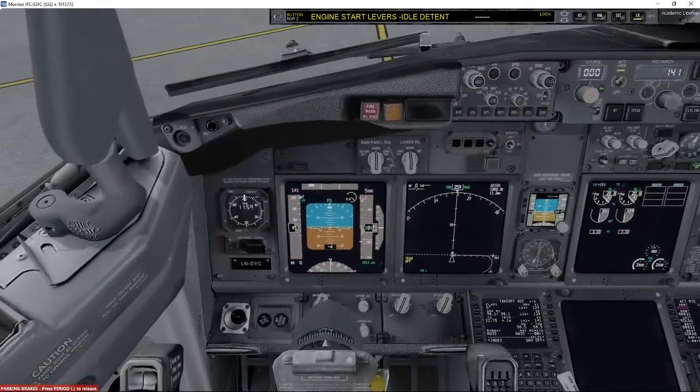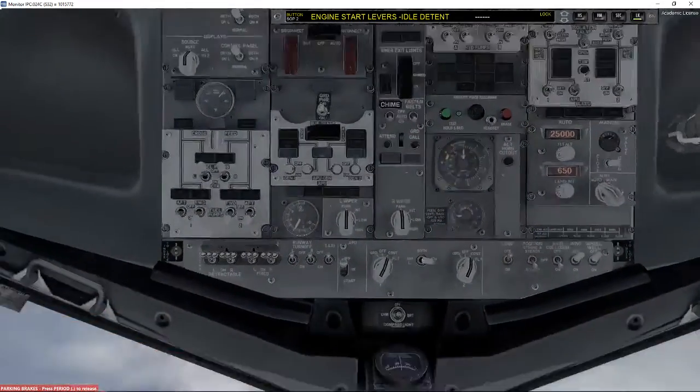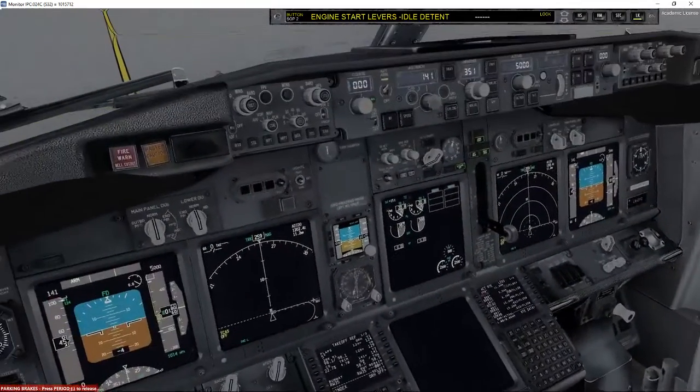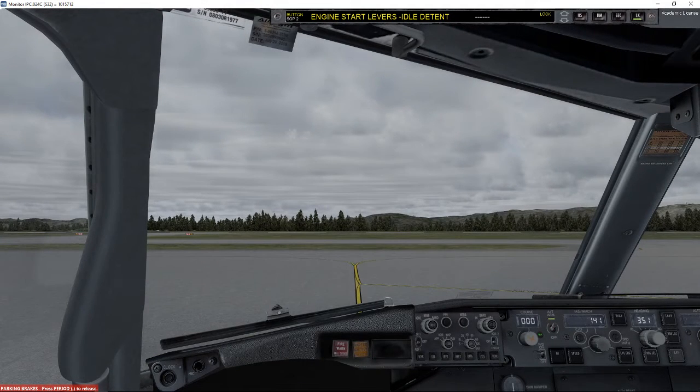Before taxi checklist. Generators on. Probe heat on. Anti-ice off. Isolation valve. Auto engine start switches. Continuous. Recall checked. Auto brake. RTO. Engine start levers. Idle detent. Flight controls. Checked. Dispatch clearance. Checked. Before taxi checklist complete.